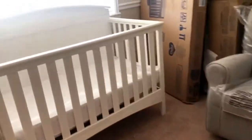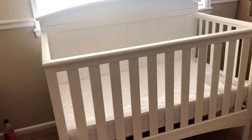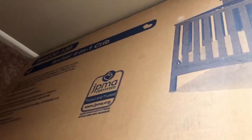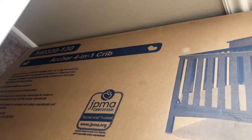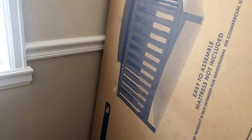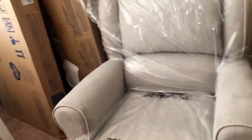I did get the Archer set, and it is the 4-in-1. So it does convert to like a day bed, a toddler bed, and then a full size. Some of the parts you do have to get separate for that, but I just wanted everything to last a long time so I wouldn't have to buy all new stuff, you know, later on down the road.